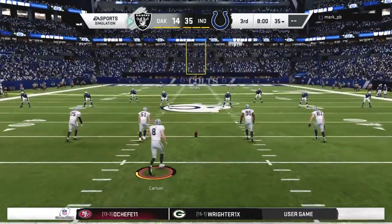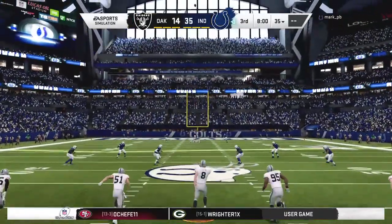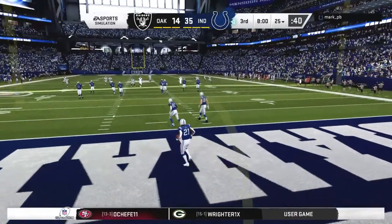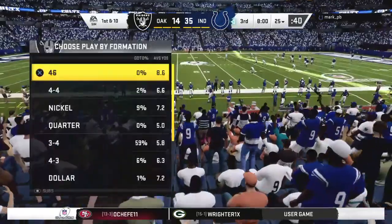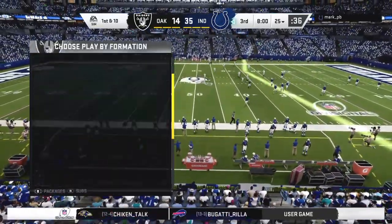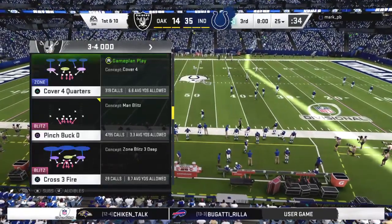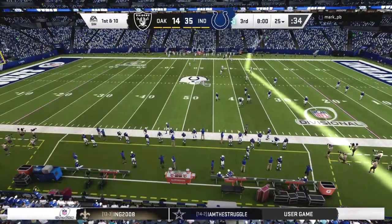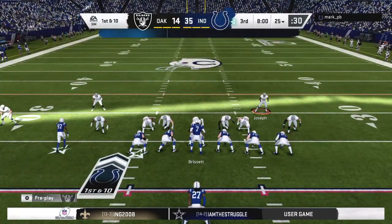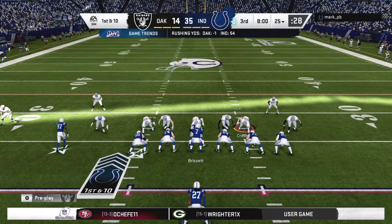Win or go home, that's the name of the game, and we're back underway with the second half of this AFC divisional round. Let's go, folks. The Indy offense at the line and set to go. They built a good first-half lead. Now they have a chance to add on to it.